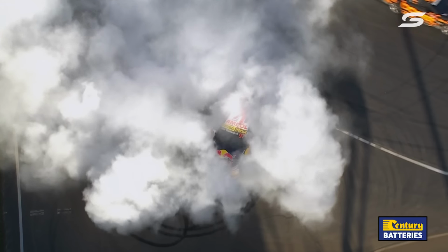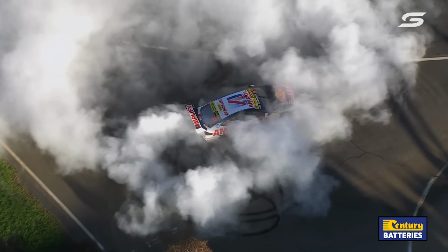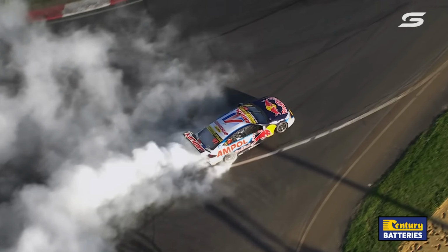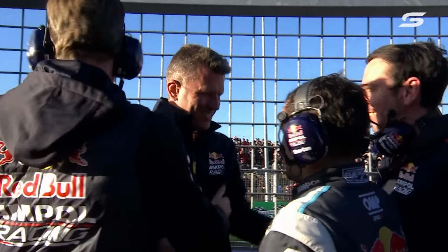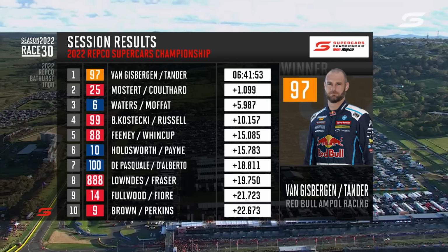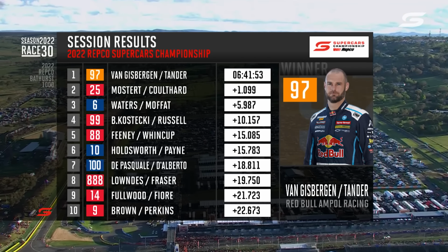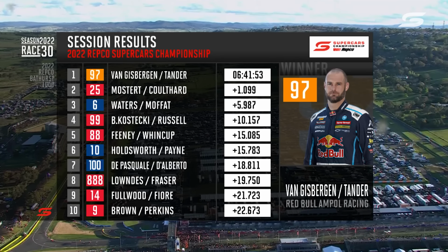73rd career victory for Shane Van Gisbergen. 57th for Garth Tander. That's 100 career podiums for Tander and the second Bathurst 1000 victory for Shane Van Gisbergen. Red Bull have done it again. So here is the unofficial result up on screen for you at the moment. Van Gisbergen and Tander, they do it again. Mostert and Waters in positions number 2 and 3.